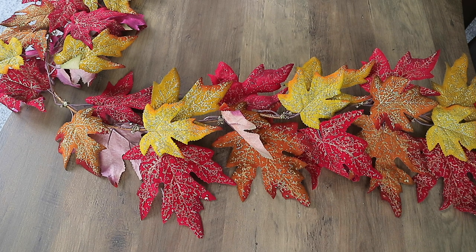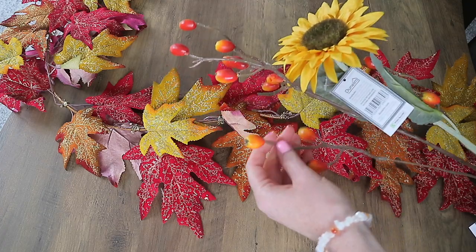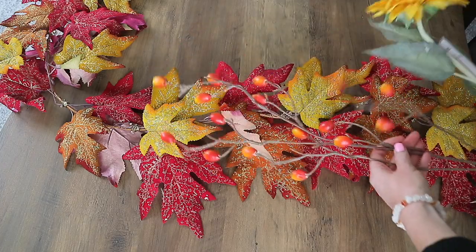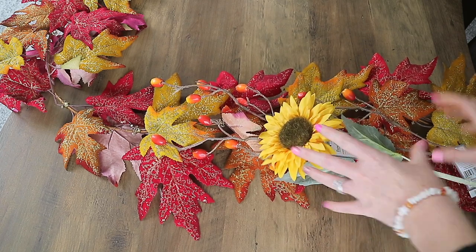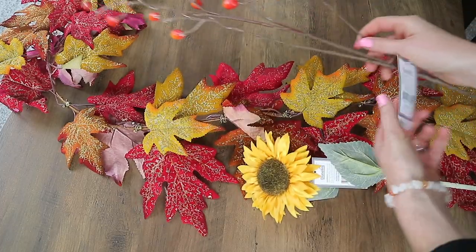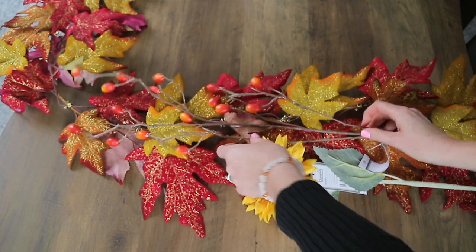So I just bought these for now, and I got these from Dunelm. Now I always look at these berries every year and think, oh, I really could do with these. They just look so autumnal. So I'm thinking that I build it up with some flowers and extra leaves just to give it a bit more depth. So these were £3. This is the rose hip spray. So I'm gonna intertwine these in.